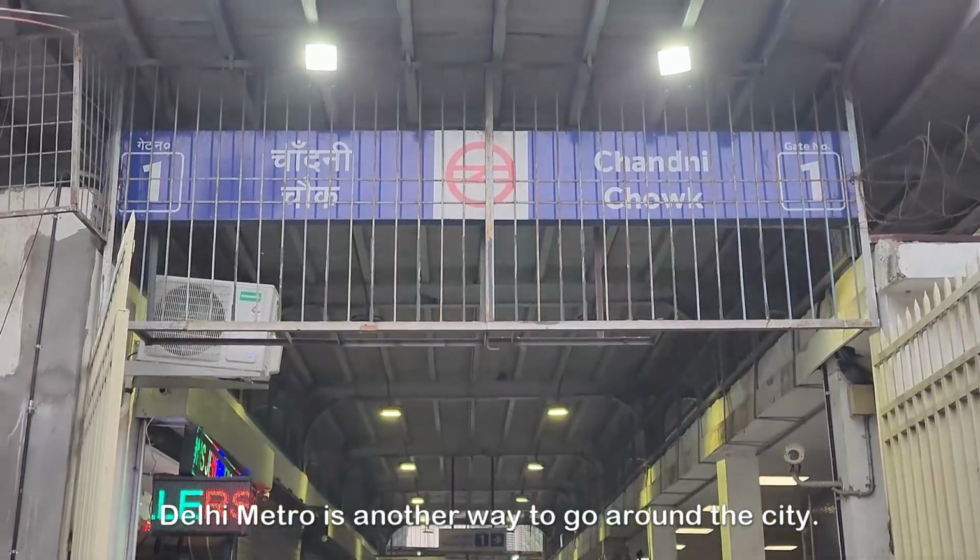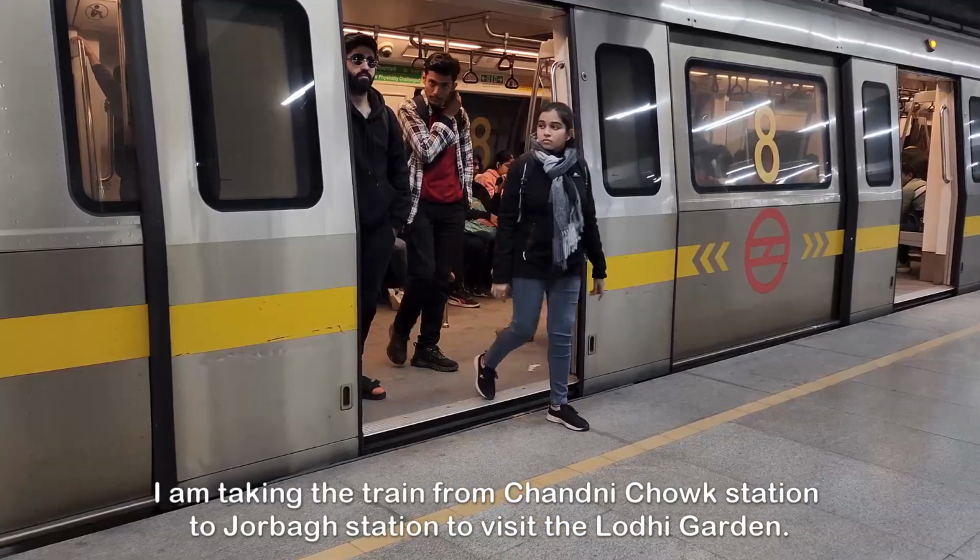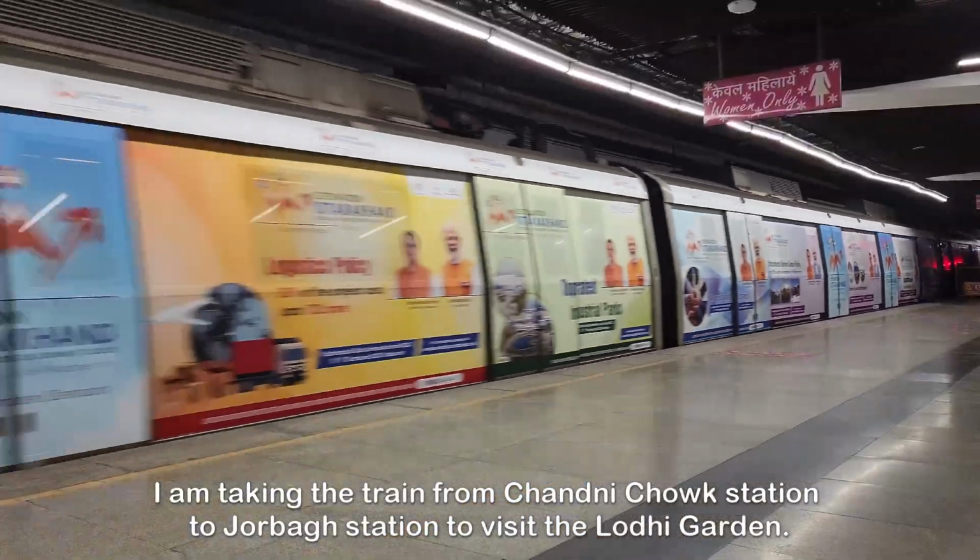Delhi Metro is another way to go around the city. I'm taking the train from Chandni Chowk station to Jama station to visit the Lodhi Garden.